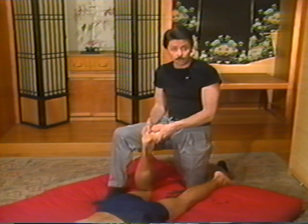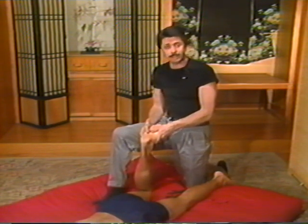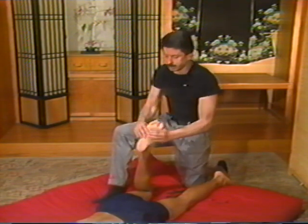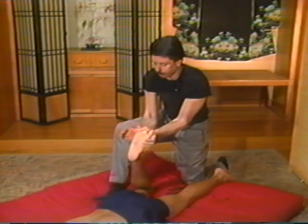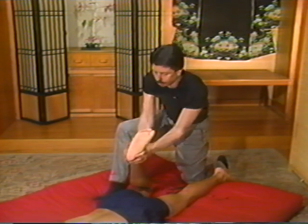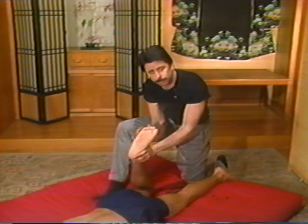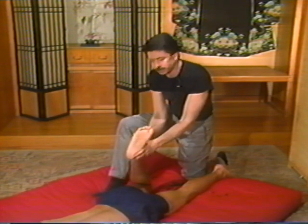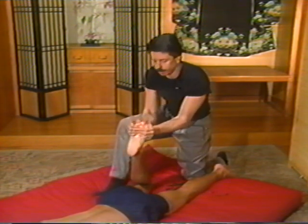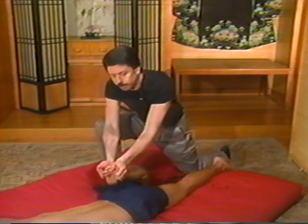Check and say, is this all right? Is this more or less than is comfortable for you? Whatever it may be. So on this stretch, we just stretch with the palms of our hands cupping around the top part of the foot. Don't do it down by the ankle or you won't get the full stretch of the foot and these muscles up in the front of the leg. Rather, stretch against the top part of the foot down to the hip.